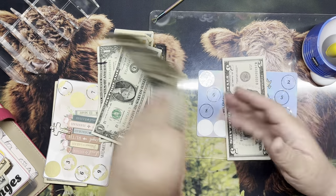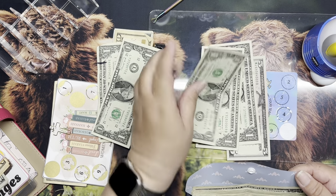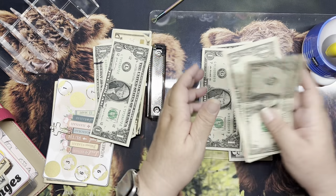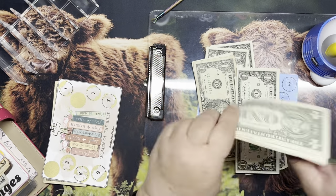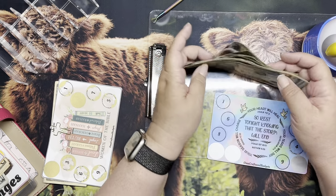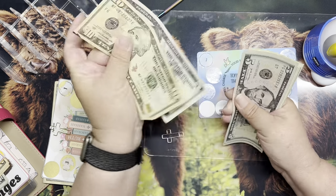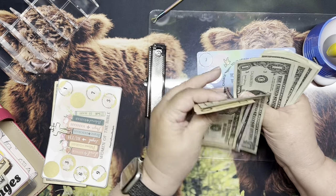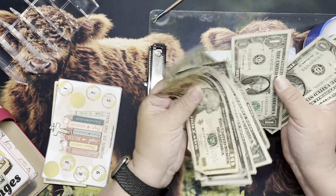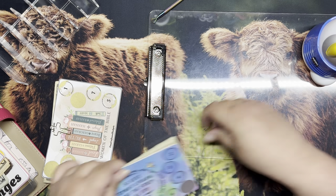All right, so we got 5, 6, 7. And I just took it out. 7, 8, 9. Okay, cool. I gotta get my envelope made on that. Alrighty, so all together in this challenge, we now have... I need to come back in through and buy some ones. So we got 10, 15, 20, 25, 26, 27, 28, 29, 30, 31, 32, 33, 34, $35 saved. Okay. Not bad, not bad, not bad.